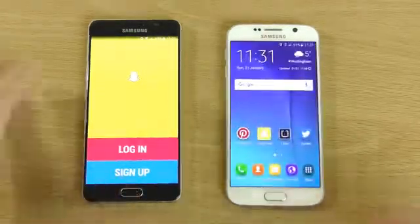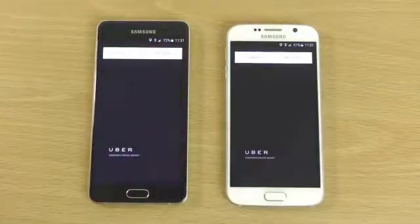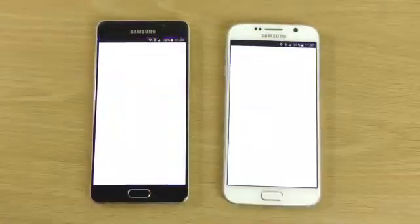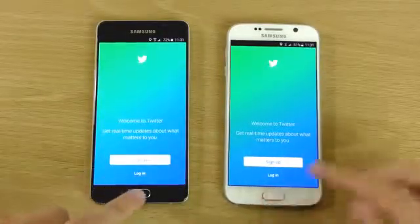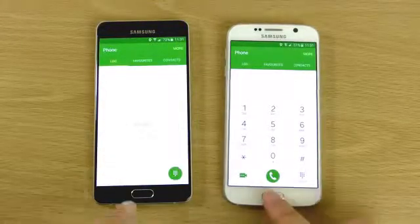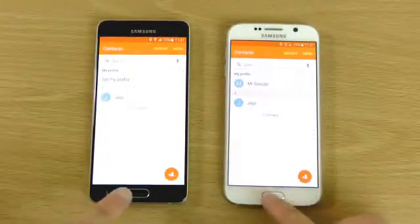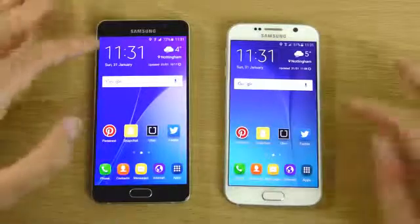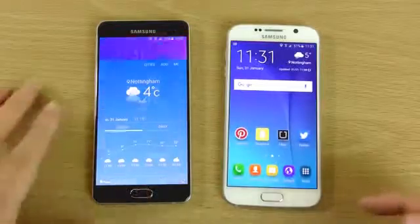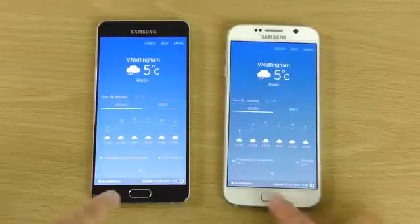and again, so clearly here the S6 is ahead when it comes to the day-to-day stuff. Bit of a delay here. So you can see very nice performance on the S6.